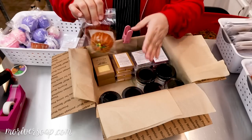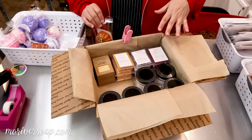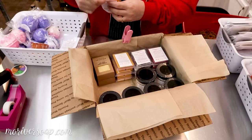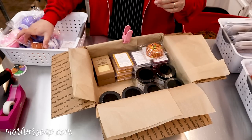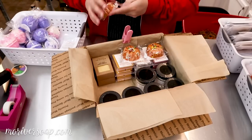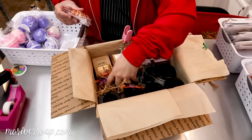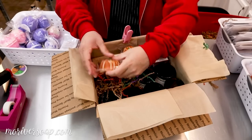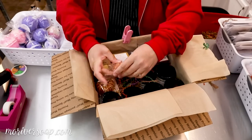Now, wax melts are to be put in an electric wax warmer. They melt and then they release the scent into the air. Kind of like a candle tart, like what Yankee has or Scentsy has. So I have four of those. I'm going to put a little shred down here, and I think I will tuck a couple right here.